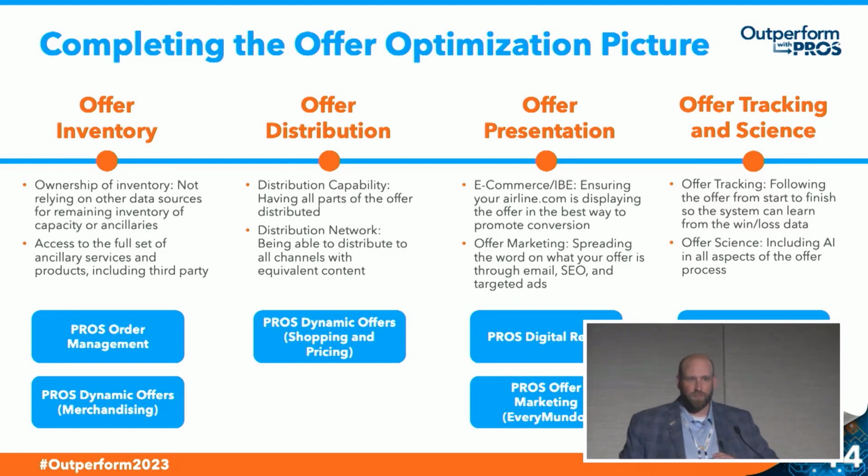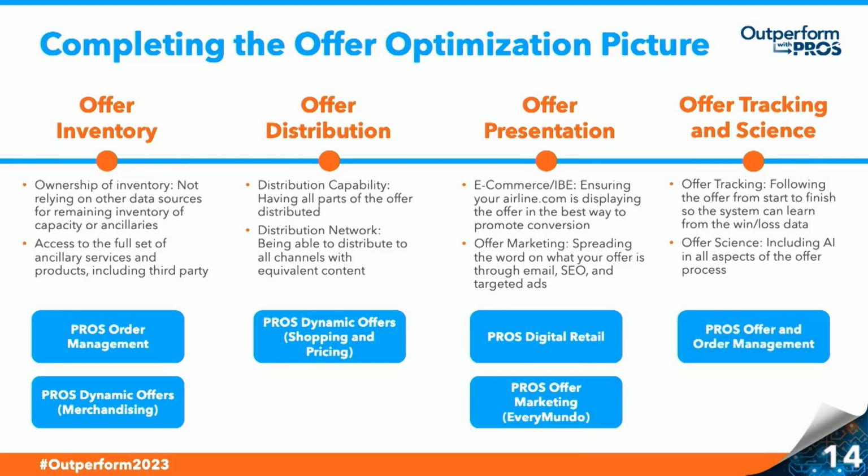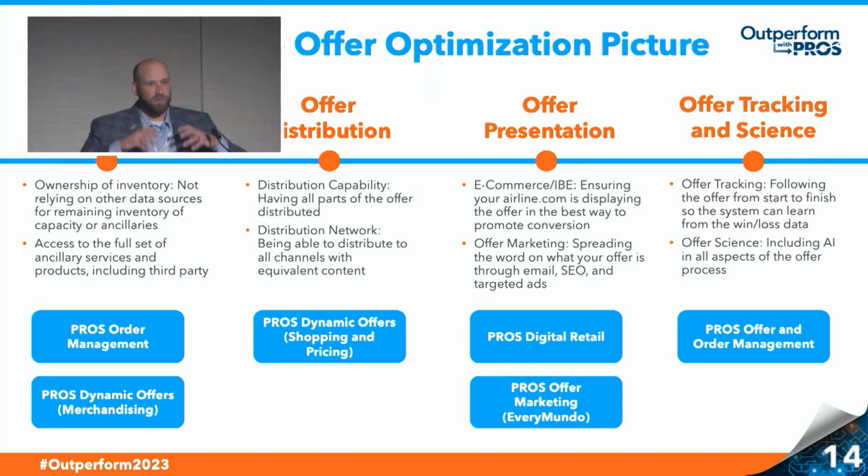And just to kind of add to it from where we stand, you've heard a lot of different capabilities and products today. We have our order management capability that Chris talked about today. And that's where we're trying to really complete the ownership of the inventory, creating the offer, owning the offer, and making sure that we can turn it into an order. Then there's our product dynamic offers, which has a merchandising component. So that's all about bringing in all the right ancillaries. The offer distribution is all about our shopping and merchandising capability to distribute the offer, whether that's NDC or all the other channels that you have. We have a digital retail solution, which is the airline's website. And then our offer marketing capabilities through EveryMundo. And then ultimately with the offer tracking is really offer and order management, putting it all together into the whole platform capability that we're talking about.